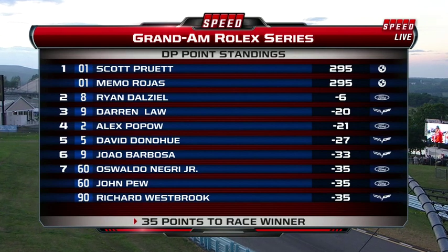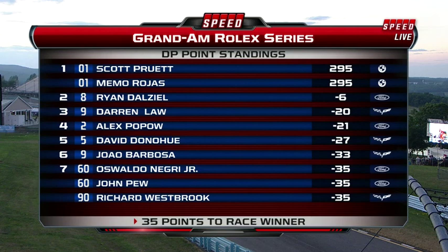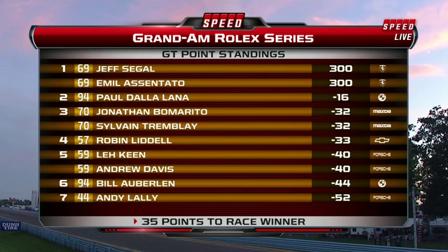And remember, we started the day with Pruitt and Rojas 11 out in front. With Dial and Luhr's victory, it's down to 6. Both championships are well and truly alive with just 3 races to go. And from 26 points down to 16, so the pressure intensifies on Sigal and Assentato.